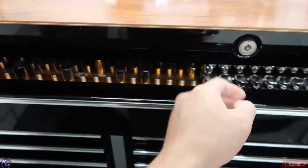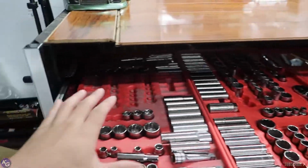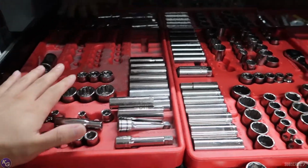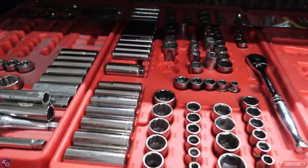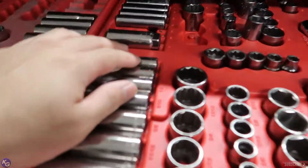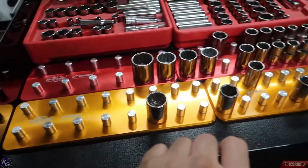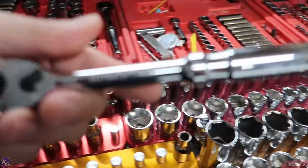So I like to keep my sockets on the top. If you watched my Snap-on video, you know that I was saying that I had these Craftsman blow mold case looking things. I don't have a complete set here. I took most of it to work because we use metric at work, so I have a lot of standard in here. But as you can see, we got some nice socket trays here, but we're here to talk about Tekton. So here it is.